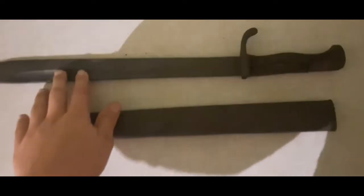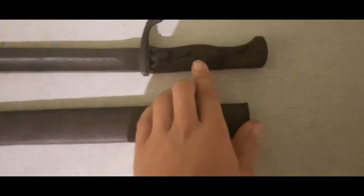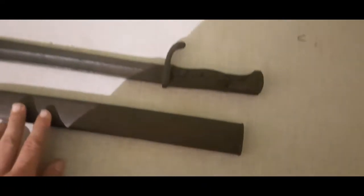I really love it. The metal is in good condition. Unfortunately, the wood is almost completely gone, but it's still an amazing piece of history. It's also my only German bayonet, so I really like it. I really do.